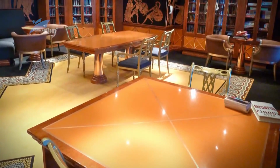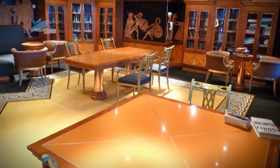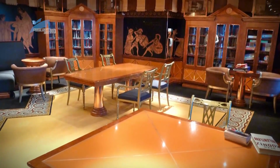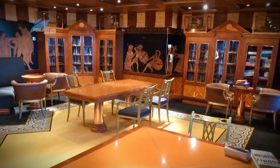The 17-seat Hilliard Library is adjacent to the Atrium America on Deck 4. Highlights include mosaic floors and artwork simulating scenes depicted on ancient Greek pottery shards.